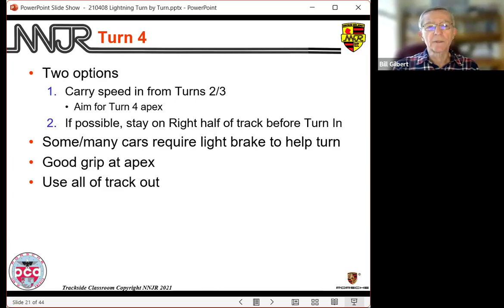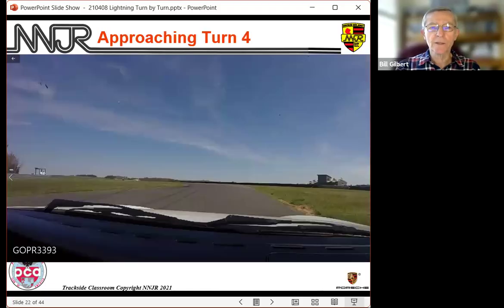Now, I have to point out that if we do carry speed through here, many cars may require a light brake to slow down a bit and to help with the turn-in. Many people feel that's not necessary. Others feel it is. Again, something you'll want to experiment with. But regardless of which line you use to enter turn 4, we want to use all of the track out because we're trying to accelerate onto the straight.